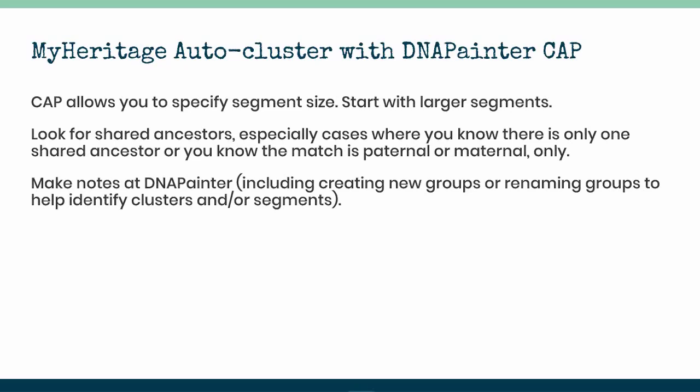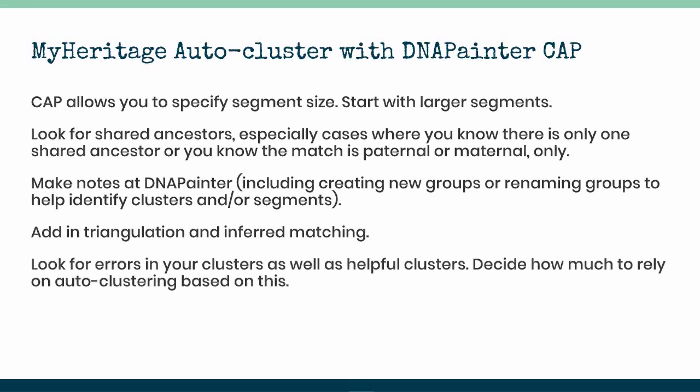You can put that together. And of course, if you wanted to, you could bring in information from other sites into your output from the CAP tool. And that was the triangulation inferred matching. This is a great way to determine if your clusters appear to be accurate or not. It doesn't matter which. Figuring out either is helpful.